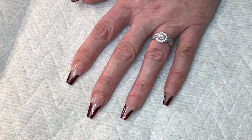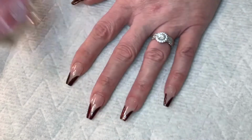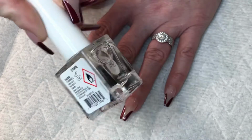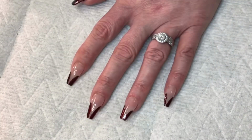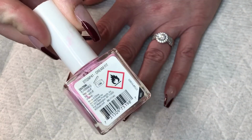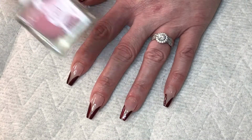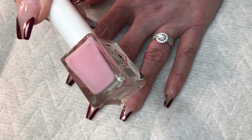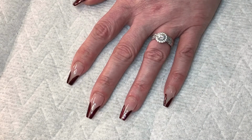Let me show you. All right, for starters, the sheer pink, I made this. You get the products at the Dollar Tree. I used this clear gel polish for $1, and I added in this pink polish called Dream Fit, and I did 30 drops. It made this gorgeous sheer pink, perfect for French looks. So that's what I used for the French look.